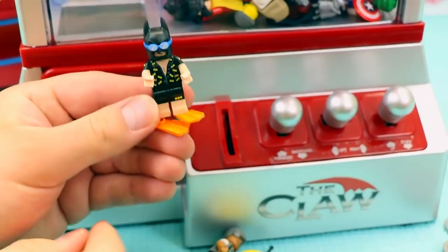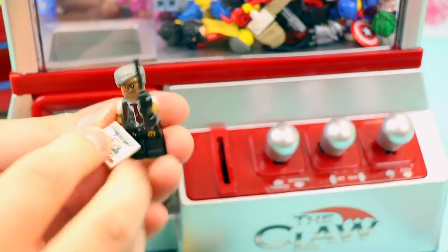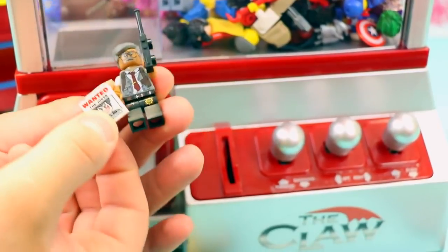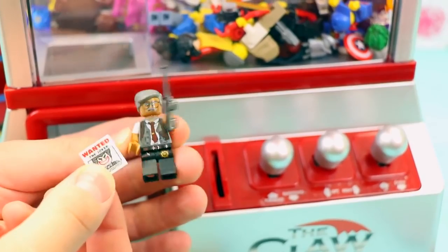Batman. Oh, yeah, and he has like little flippers. Yeah, it's like his water wetsuit, I think. That's really cool. That's hilarious. And then Commissioner Gordon. Oh, yeah, and he has a picture of the wanted Joker. We need the Joker. And I like his little walkie talkie too. That's cool.